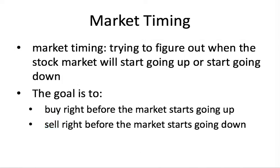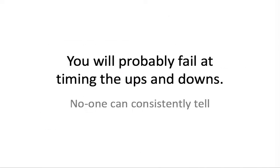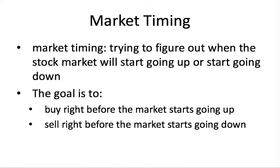The problem with this is that you will probably fail at timing the ups and downs. No one can really consistently tell before it happens when the market's going to go up and when the market's going to go down. There are some people who are a little bit better than others, but there is nobody who can consistently figure this out. And this includes the professional people.